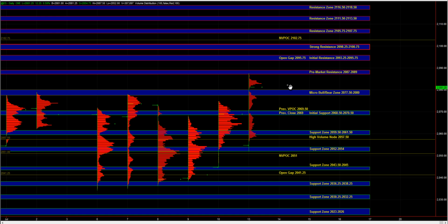And then on the downside, if you fail at the micro bull bear, ends up being a failed overnight breakout, then we can pull back to 68.5 to 70.5. Buyers can still be active there. That's still a fairly important support zone. A failure at that zone would bring the 59.5 to 61.5 into play, and again, responsive buyers can be active there.